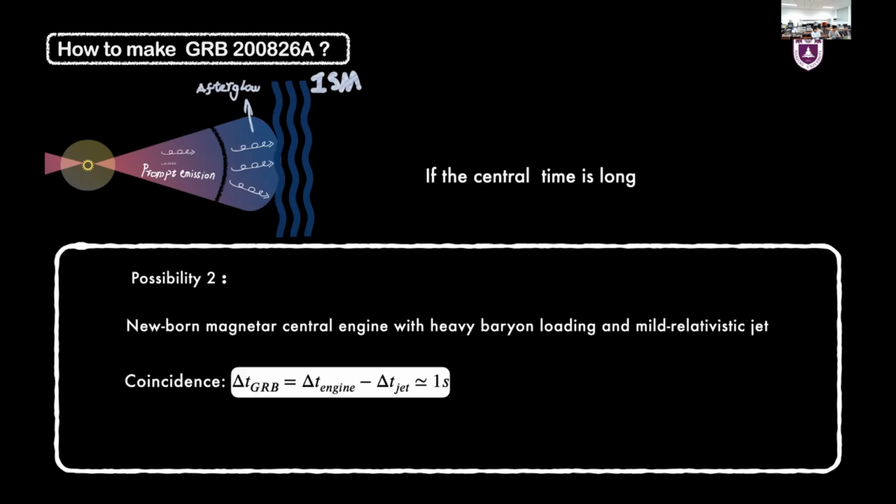Or maybe the central engine of the GRB actually acts for a long time, in which the new magnetar of the merger remnant injects a baryon-loaded neutrino-driven wind to make the jet mildly relativistic, or even non-relativistic. So no bright gamma rays could be produced during most of the central engine time, and only a few parts of the GRB could be observed.